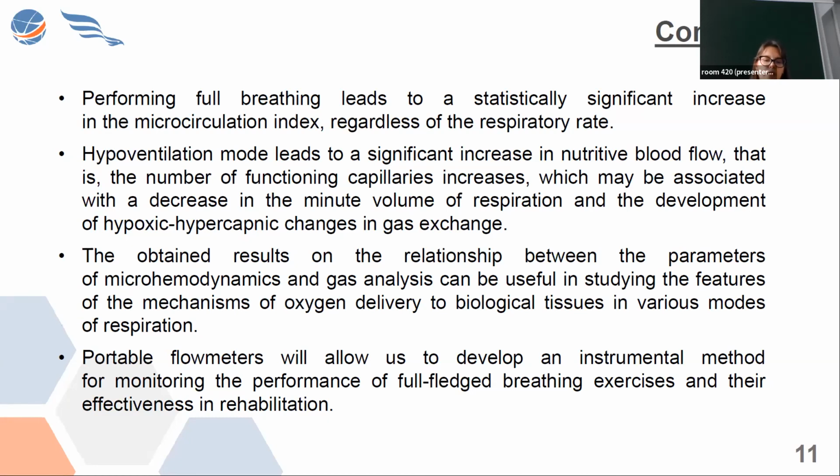Also, our portable devices for recording microcirculation parameters can be an instrumental method for controlling the performance of full breathing exercises and their effectiveness in rehabilitation at the microvessel level.